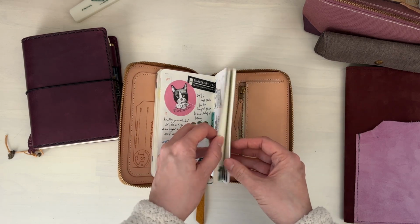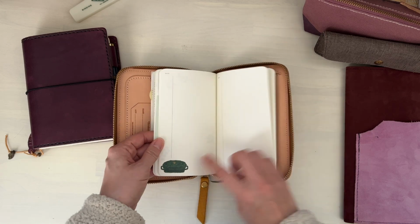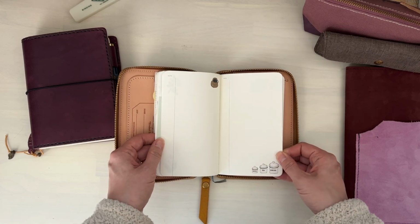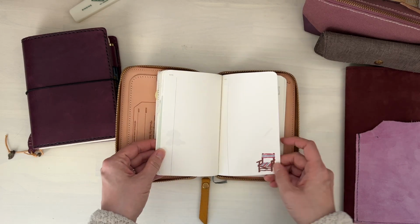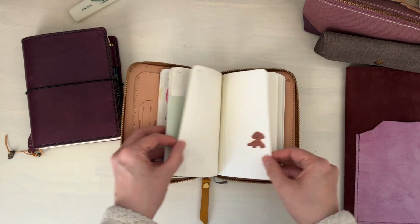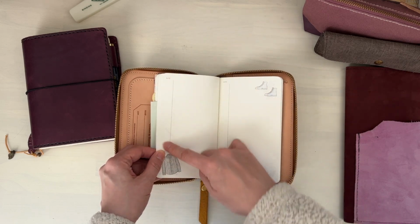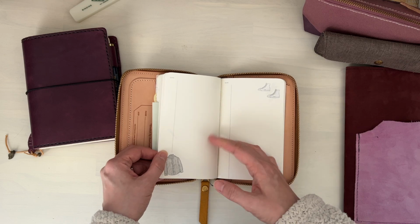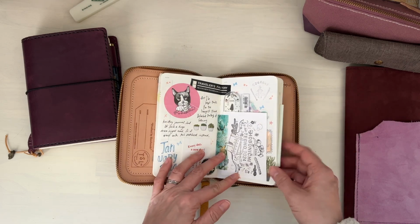The neat thing about the Slow Journal is it has pre-decorated little illustrations, and they're not too loud. They're just perfect-sized illustrations, and it's also undated, so you can easily write the date there and just write and stick things in.